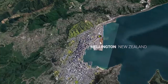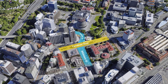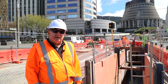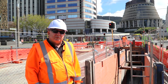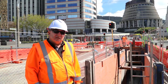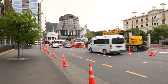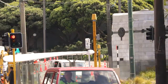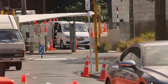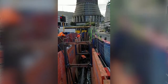There's quite heavy traffic flow. 15,000 cars per day run through the intersection, corner of Whitmore and Bowen Streets. This installation pit to the left of me was created to act as a platform to create a launch pit for the steel casing to be rammed underneath the intersection that you see in the background. The intersection itself has got 16 lanes of traffic coming into it and away from it, and obviously you can't open trench or replace a critical asset in a situation like that. Lambton Quay runs through this intersection as well, which is quite a heavily populated roadway within Wellington City itself.